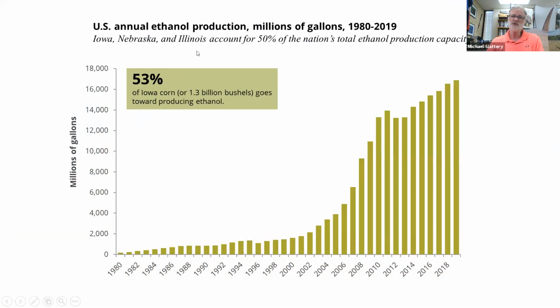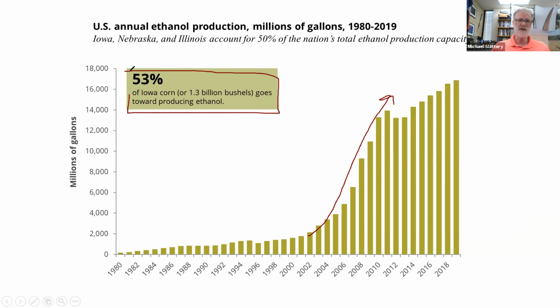This diagram shows the growth in ethanol production in millions of gallons from the 1980s to 2019, right? So what happened to cause this dramatic increase? In the early 2000s, Congress passed an act that said we needed to dramatically ramp up our biofuel production. You don't need to worry about exactly what those percentages are. And the American farmer responded and started growing more and more crops to produce ethanol. We are actually well short of what those targets should be, but this little inset box always gets my attention.